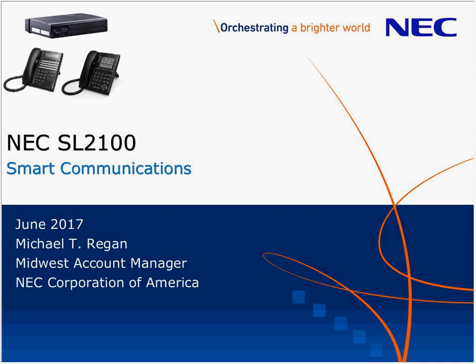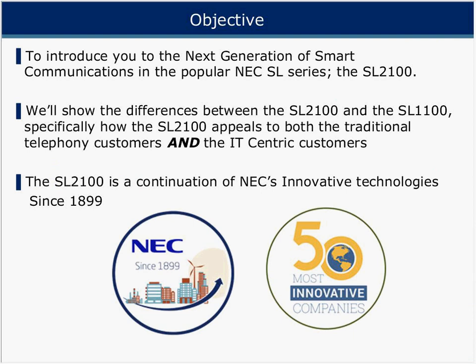For the next 75 minutes or so, we're going to talk about the newest addition to our SL product line, the SL2100. My objective is to introduce you to the system, and primarily show you the differences between the SL2100 and SL1100. The 2100 is running on the same platform as the 1100, but we've made some significant changes to it for the better. That's what we're going to point out to you this morning.